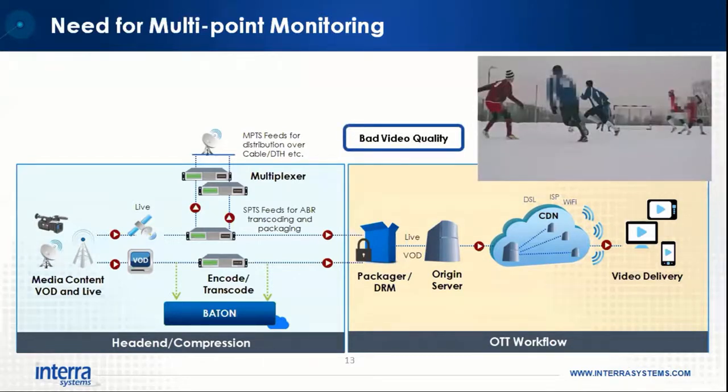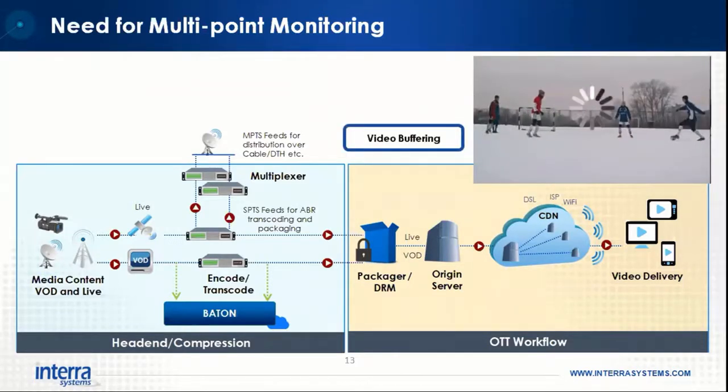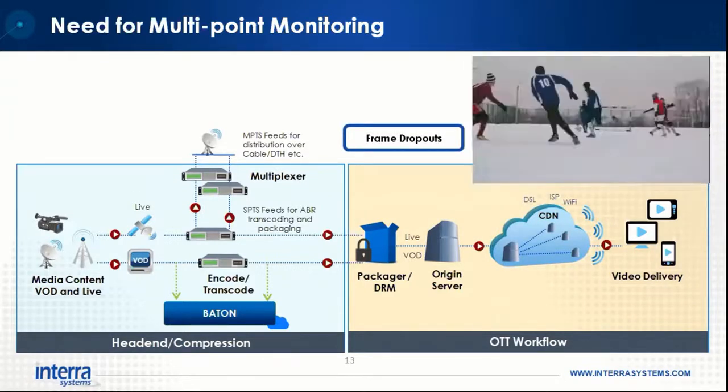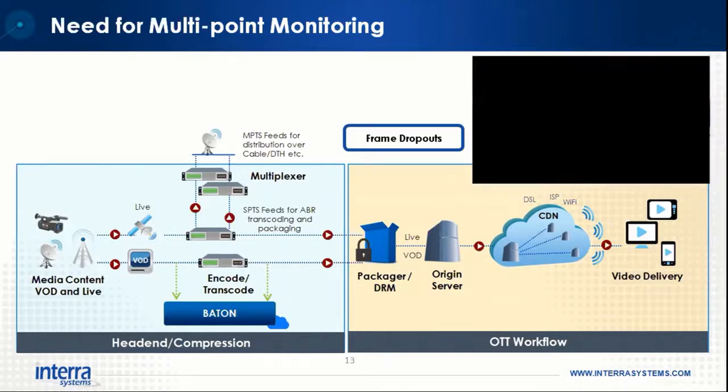So let's say we have this live soccer match being broadcasted, and there are millions of users glued to their devices, waiting to look at the match and do not want to miss any of the magical moments in the match. Now, some of them are seeing this bad video quality, this blocky video that you see in the picture, while others are still waiting for the video to load. And some of them are seeing frame drops. Truly not a very great situation to be in for the OTT service providers. And unless you know what is the issue, where is it happening, it is almost impossible to fix it. And being proactively aware of issues and fixing them even before your customers find them for you is what is desirable.